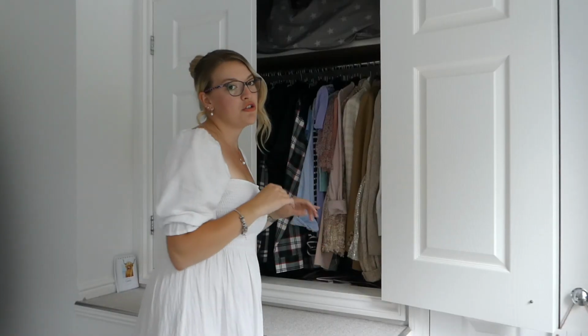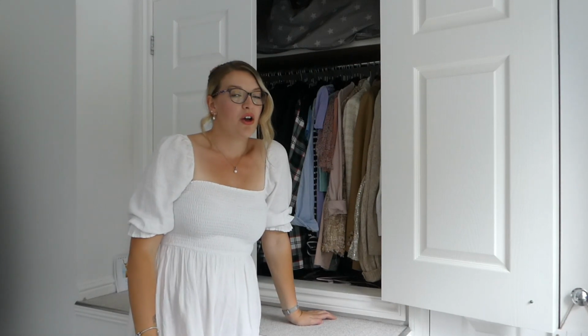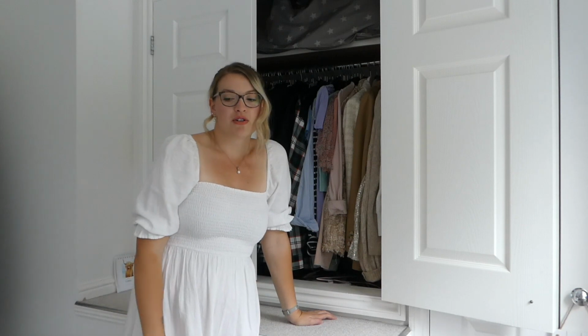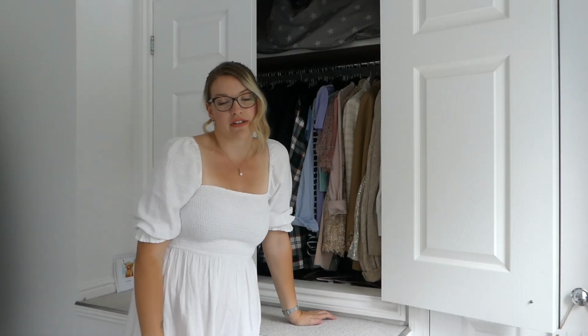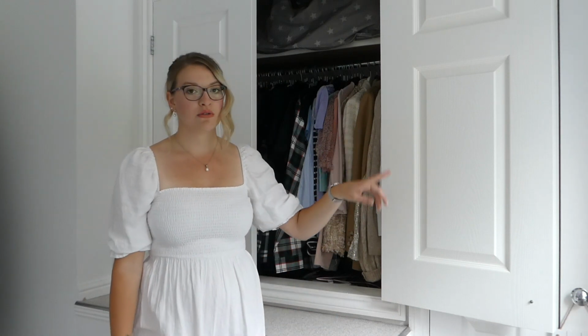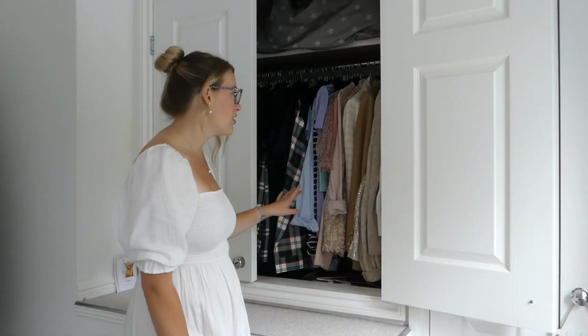Next up, we're moving on to pink. Surprisingly, I don't actually have that many pink tops, which was something that I wanted to fix this year, but I didn't really get round to it. I ended up buying different stuff rather than pink tops. I do have more in my little shelving bit. There's not really much hung up.